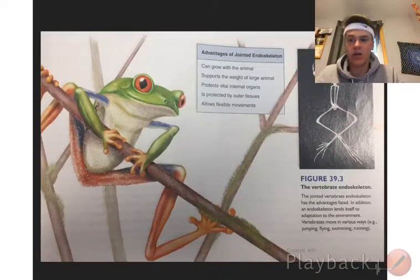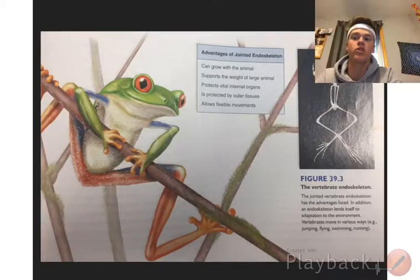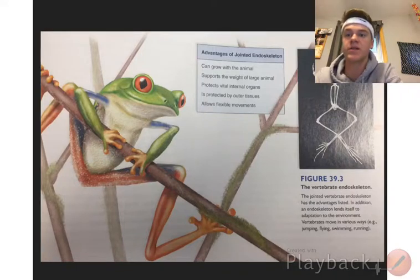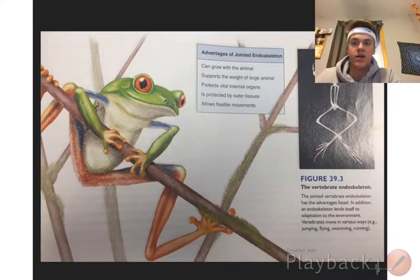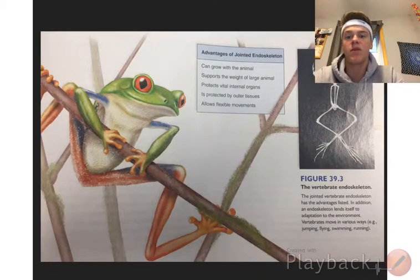Okay, now endoskeletons. See, there are a lot of advantages to the endoskeleton. You can grow with the animal. It supports the weight of a large animal. It protects vital internal organs. It's protected by outer tissues, and it allows flexible movements. And so you can see the jointed vertebrae, the endoskeleton's advantages listed. In addition, an endoskeleton lends itself to adaptation to the environment. Vertebrates move in various ways: jumping, flying, swimming, running. It allows for all these things to happen.